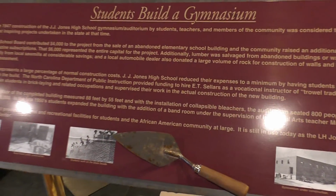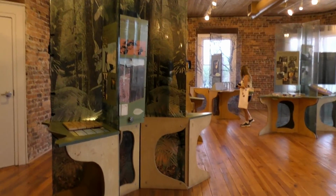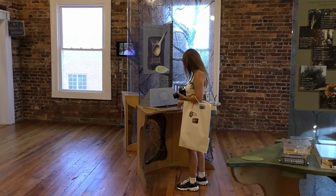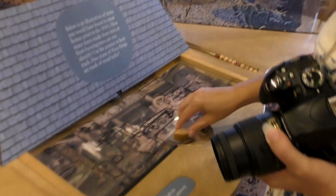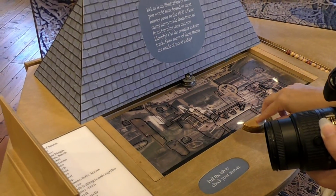And back in our day, kids used to build gymnasiums. Tobacco production. Planter's Warehouse. This is where they used to grow their tobacco. Over here are some forestry exhibits. Gypsy Lynn's learning. So what are you doing? Beads back and forth. What are you doing with your beads? Going back and forth. Okay. She's counting with an... See, it tells you, if you lift it, it tells you the number and what it is. For those who don't know what a butter churn is. You don't know what a butter churn is? Do you know what kind of leaf this is?